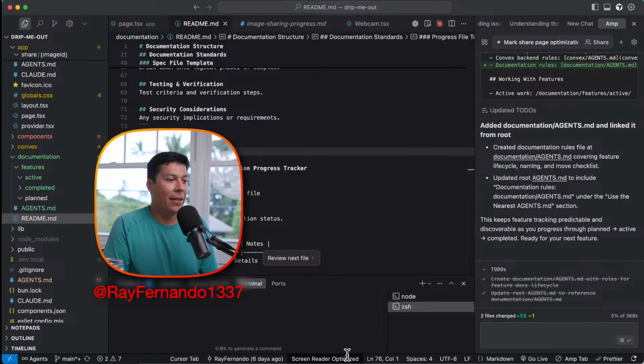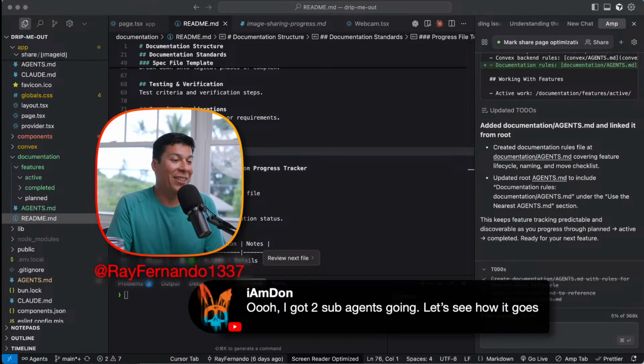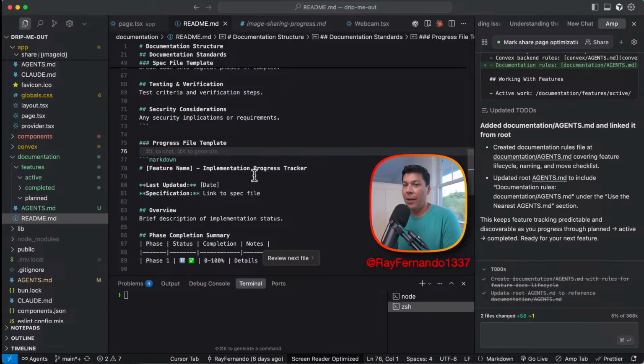If you think about these features, sometimes they can get really crazy and you lose track of everything that's going on. I want to at least keep some type of track of what's going on and kind of ship software. So, 2 sub-agents going, let's see how it goes. That'll be in the future. Okay, so let's go ahead and see where we're at now with this software and feature.